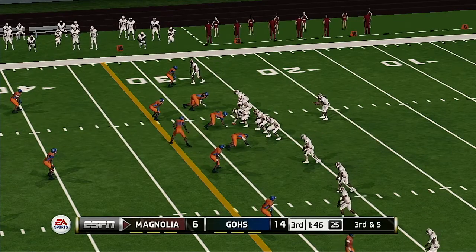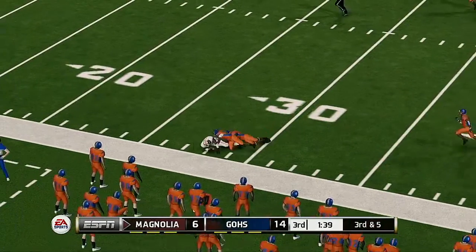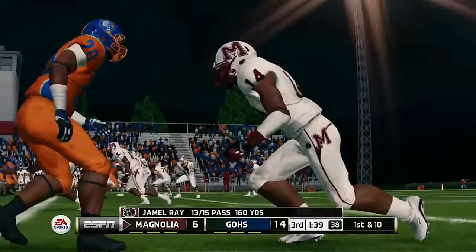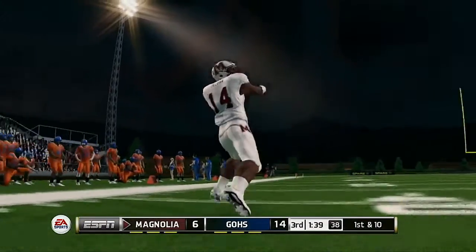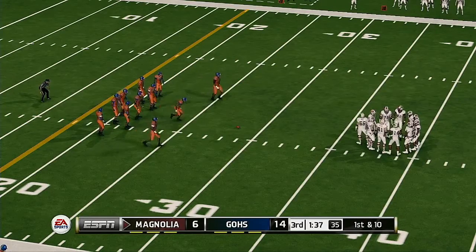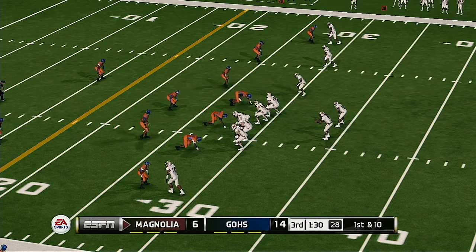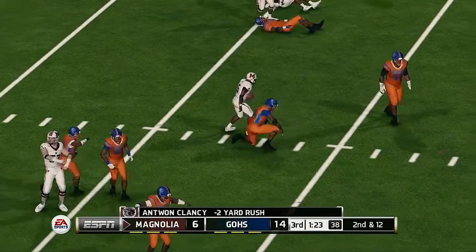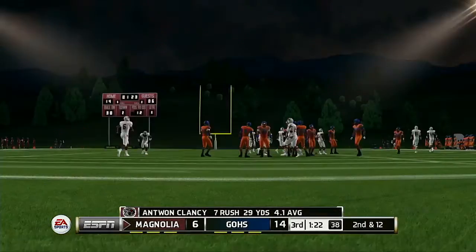Come out in a 5-wide set. He's going to go for the home run. He hauls it in, and they make the stop around the 28-yard line. So the big gain resulting from the pass play leaves us with a first and 10. You keep gaining negative yards, and you put yourself in a position of having to make bigger and bigger plays. Puts a lot of pressure on that quarterback.